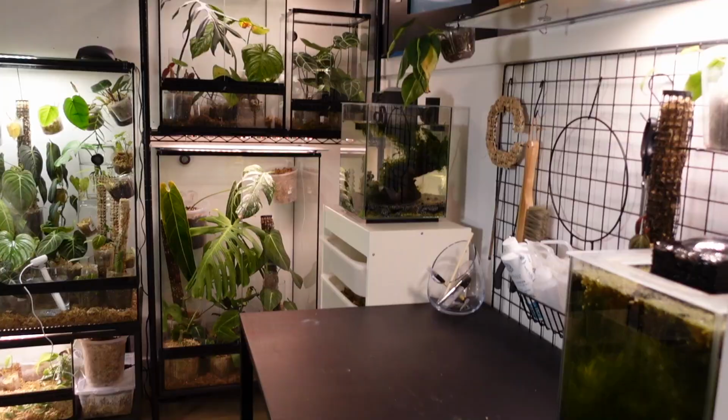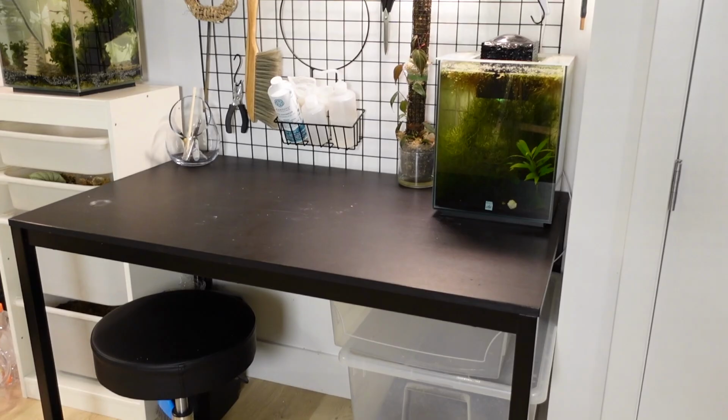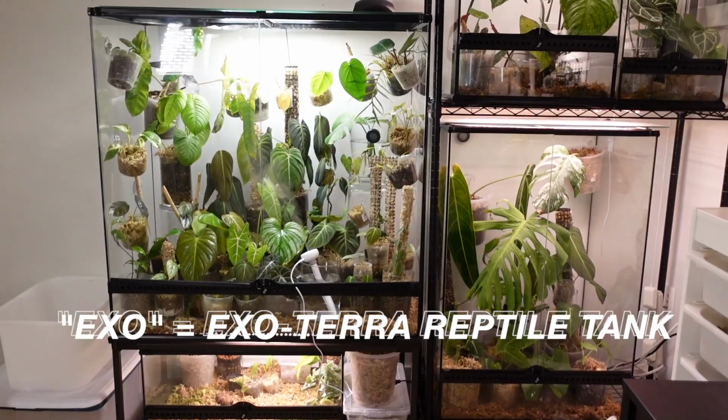So over here, I call this my beat lab. This is my office and my beat laboratory. And this is where I get all my potting done and all my fun stuff, and I film a lot of Instagram stories here. And then on this wall is where I house my exos and overflow plants that don't fit in the family room.